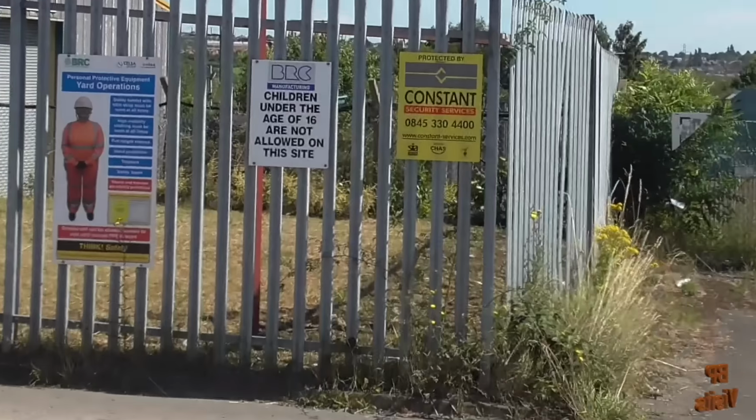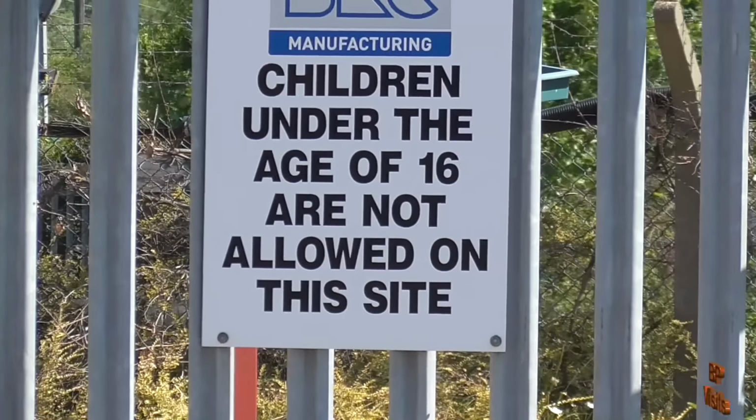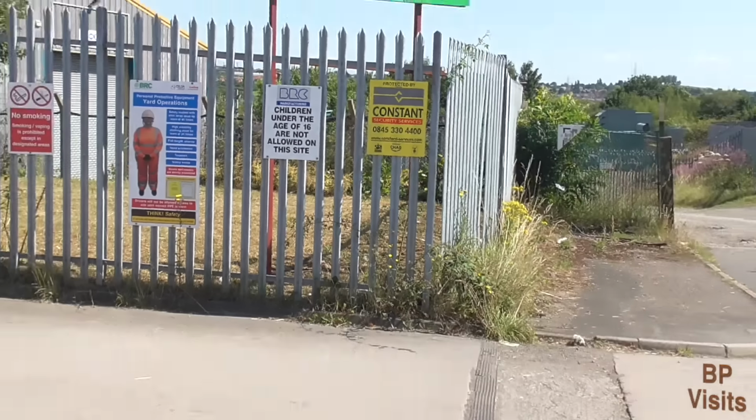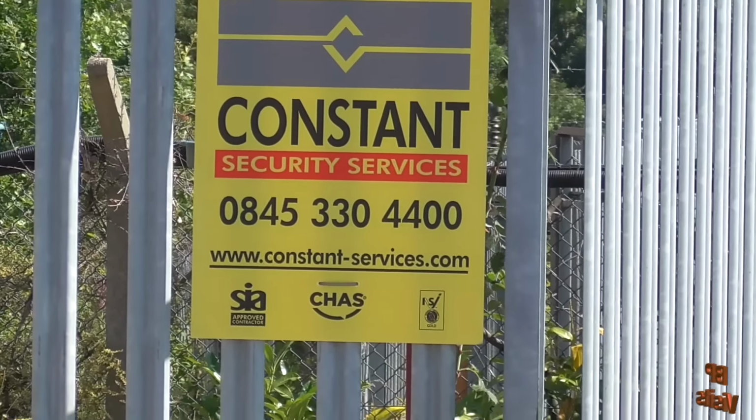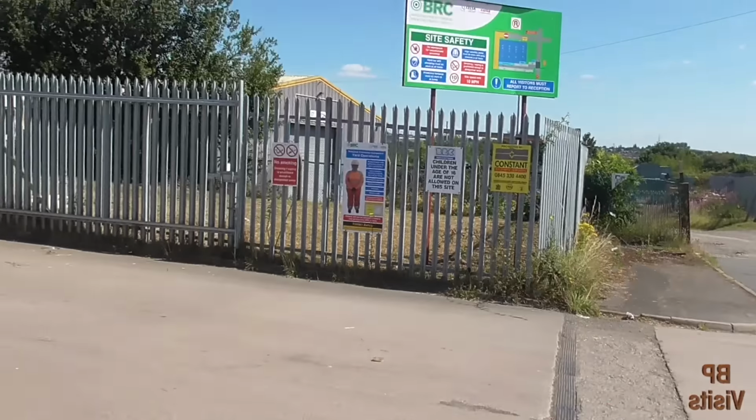That's interesting, I've not seen this before. Children under the age of 16 are not allowed on this site. And there is their security provider. Now, it is no smoking on this site.